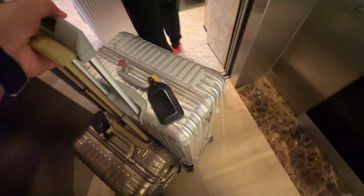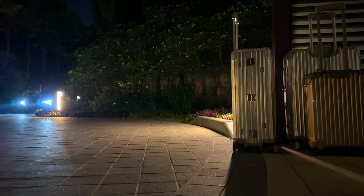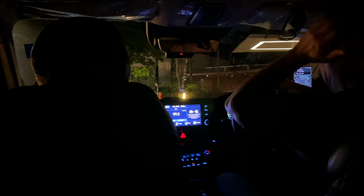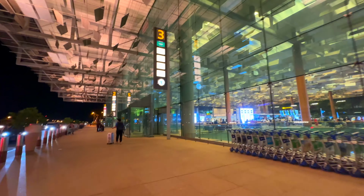Today, I'm super excited to share my recent flight experience with Singapore Airlines on board their stunning Boeing 787 Dreamliner from Singapore to Guangzhou. And let me tell you, it was quite the adventure. So let's take off.